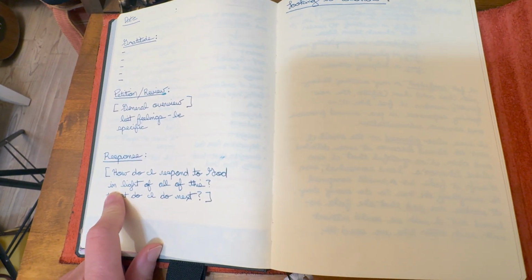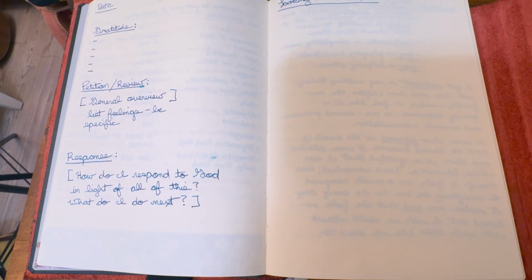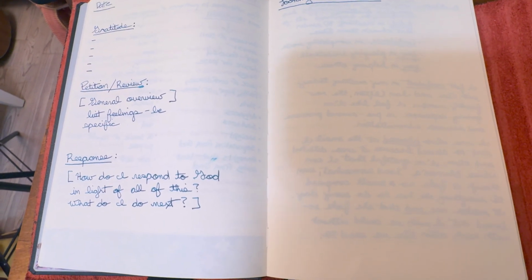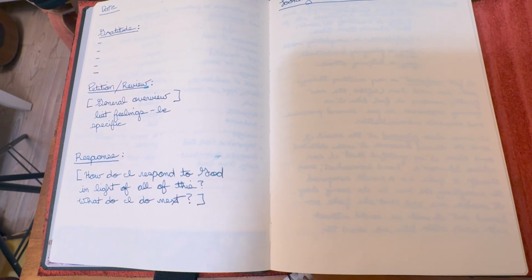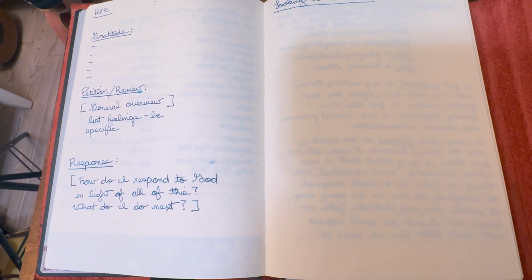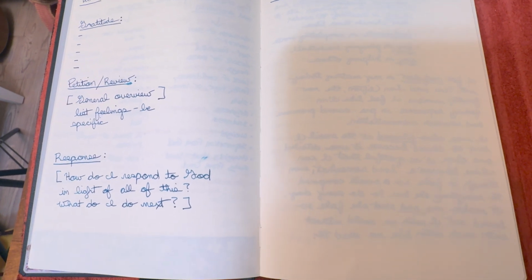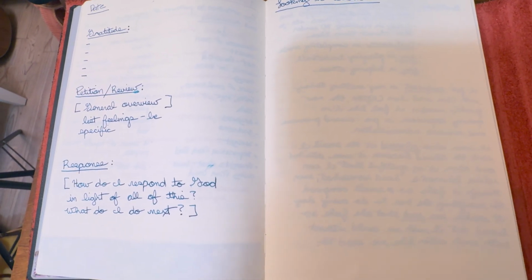Then I go to my response. How did I respond, or how do I respond to God in light of all of this? God is showing me how my day went. He's showing me how he led me, and he's showing me how I used my free will to either accept or reject him in big and little things. Based on that knowledge, what do I do next? What is God telling me to do next? And like I said, don't go into shame with this. Be merciful to yourself. Thank God that he's showing you things that you need to do to move forward. Confess and let go.